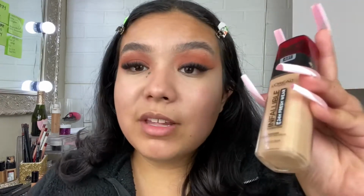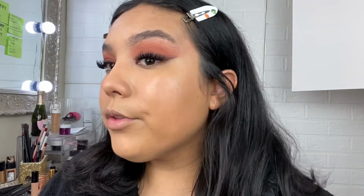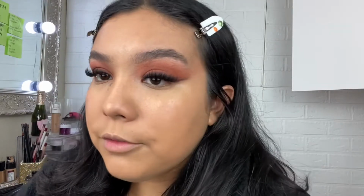This one reminds me so much of the Fenty Beauty Pro Filter, so I just use dupes of the name brands because I've tried the name brands and they don't always work, guys. So I'm a drugstore girl at heart, so this is what I use for my complexion base. Everything is blended out. This is how the coverage is, and it is, like I said, medium to full coverage as far as foundation.